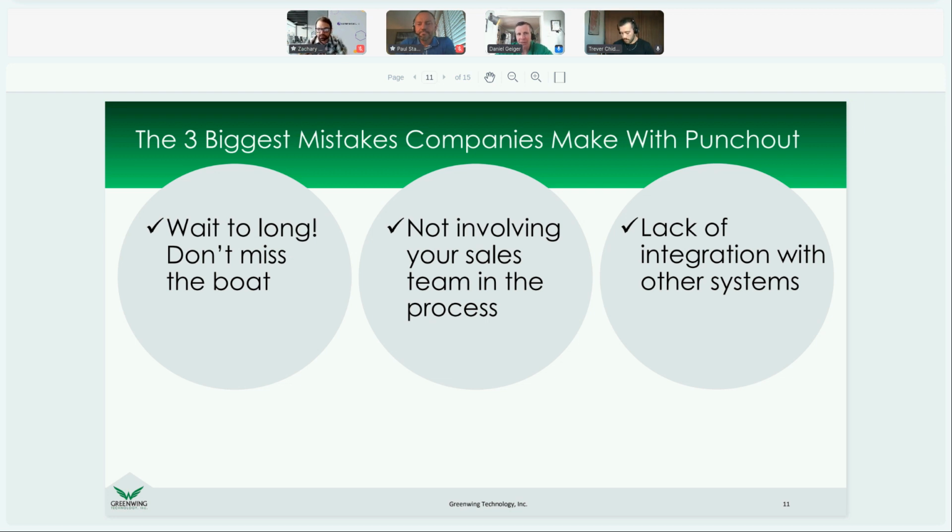Number two is not involving your sales team in the process. The whole concept of digital transformation is having everybody on board and part of where the company is headed, and it's really important to have your sales reps as part of that. Punchout's not a threat to their job. If anything, it's another tool that they can use.